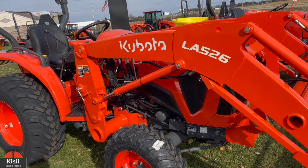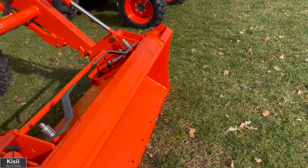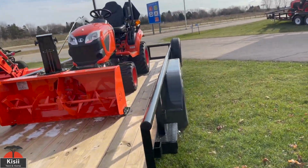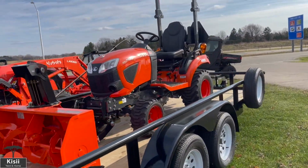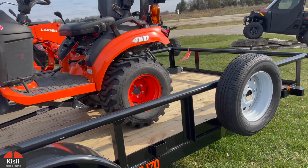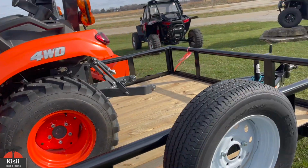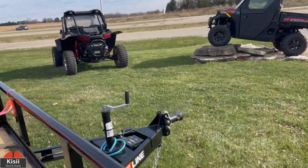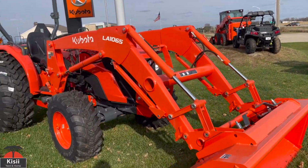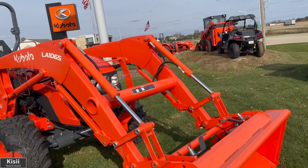This is the Kubota LA527. Very nice machine. And if you are into snow removal, here's a setup. You can get a blower and a trailer ready to go. Actually, this is really nice. Very nice machine. Another tractor. Man, these are some nice equipment they got here.